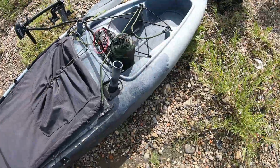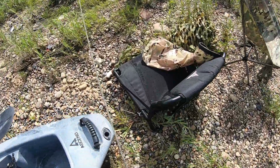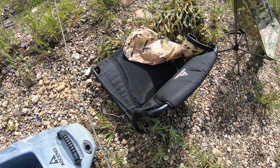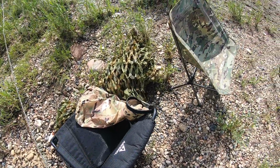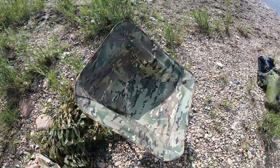And then this is my seat. It goes in there. You can also take it out. Sit on the beach, a nice rocky beach. Phil's chair.